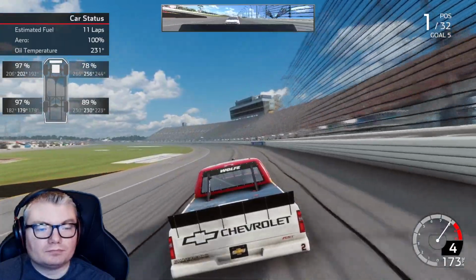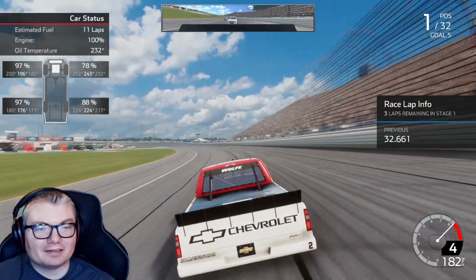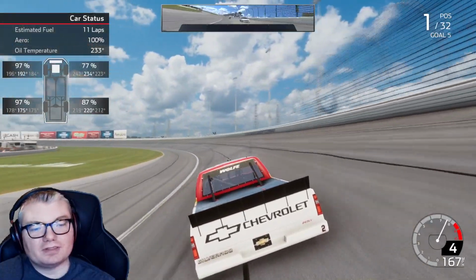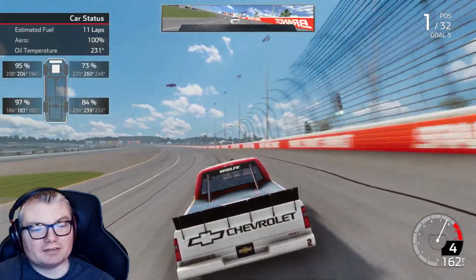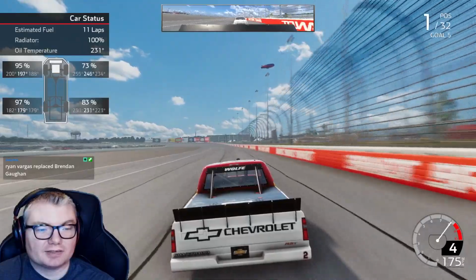Looks like even though your back end's kind of jiggling all over the place, your right front's wearing. It's a weird balancing act. Yeah, I mean, I'm still just lacking grip everywhere, it feels like.